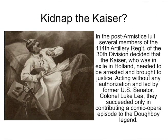Now, one interesting thing about an officer of the artillery, the 114th Artillery and the 55th Brigade, this was the 114th Artillery, was mostly Tennessee. At the end of the war, Kaiser Wilhelm skipped over into Holland after he abdicated the throne. And so one of the officers of the 114th, a Colonel Luke Lee, who had been a United States Senator and then became a colonel in this field artillery unit, he decided that somebody needs to be brought to trial for all this kind of stuff. He wanted a war crime tribunal, so he decided to work up a plan to kidnap the Kaiser in Holland.